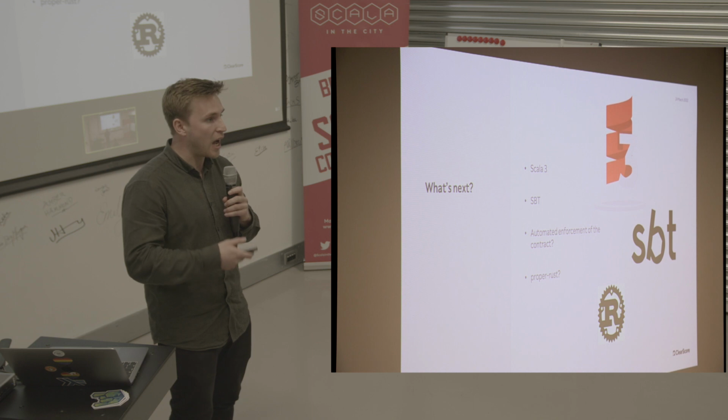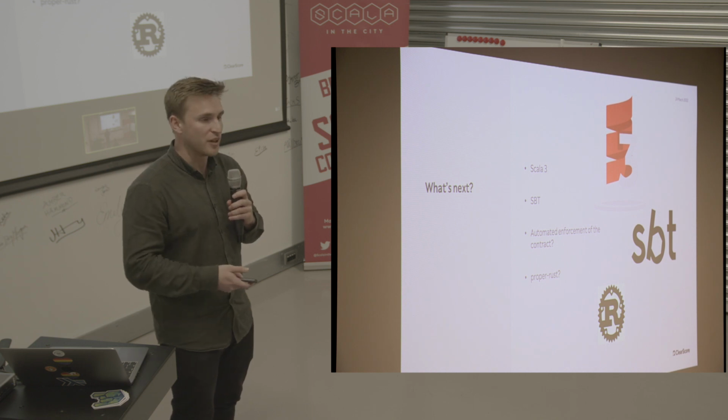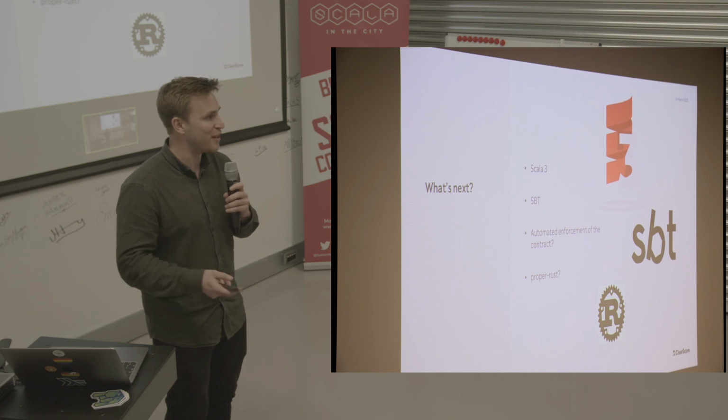And finally, perhaps proper Rust. You know, one, it's a great pun on proper REST, and two, I'm just a big fan of Rust.